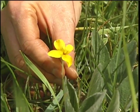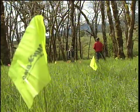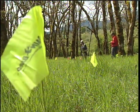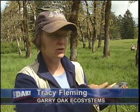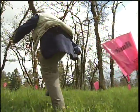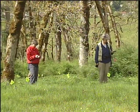This is Viola praemorsa, Yellow Montane Violet. I have been flagging out the perimeter of populations of violet. You saw the yellow flags, and then the pink flags were flagging out the perimeter of concentrations where there are very dense concentrations of the viola.